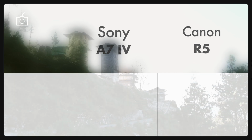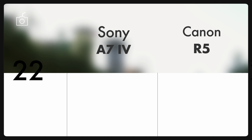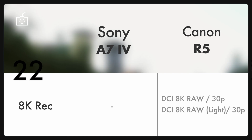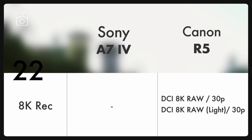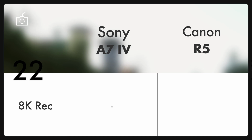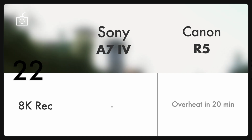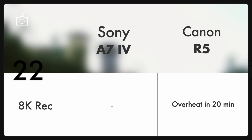Welcome back guys. Now the video specs, and here lies a lot of difference. The R5 can capture 8K RAW or RAW light video up to 30 fps with the highest bitrate of 2600 Mbps and 1700 Mbps. It can also do UHD 8K video up to 30p in 10-bit 422 with a max bitrate of 1300 Mbps. However, according to fellow creators, 8K internal recording overheats the camera in about 20 minutes, and you will have to allow the camera to cool down before recording again.